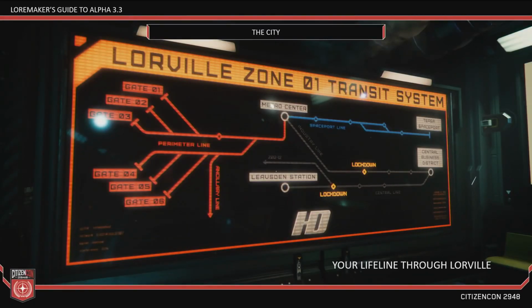You will need to go through the transit system, which was a very, very exciting thing to show off today, and we're very proud of. Because yes, it's actually a train system. You have to ride the subway.